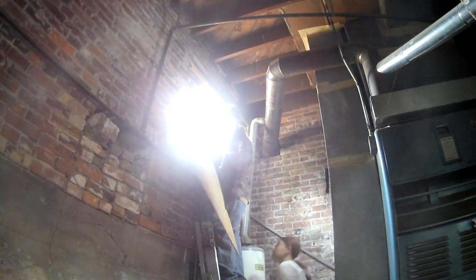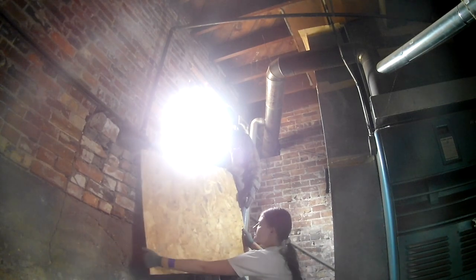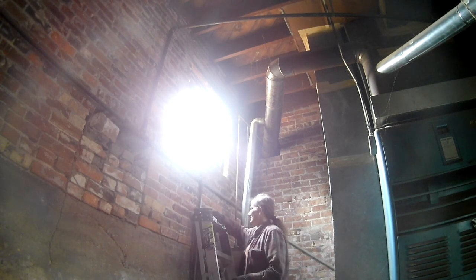Woo! Right! Blinded by the light. We can see it here! Oh, you're dancing in front of that with a piece of wood. It's fine, don't worry about it.